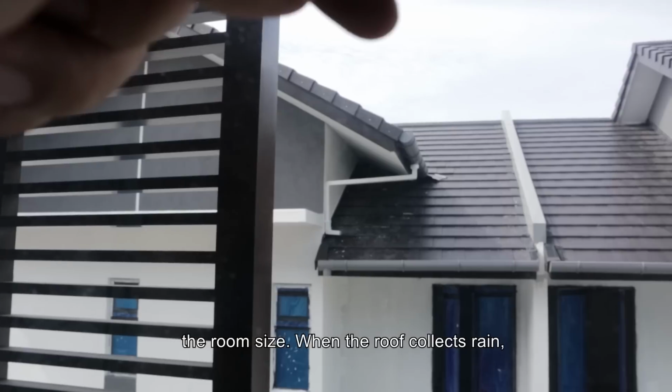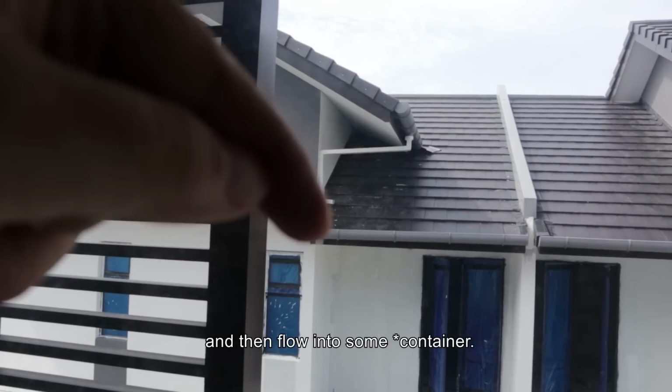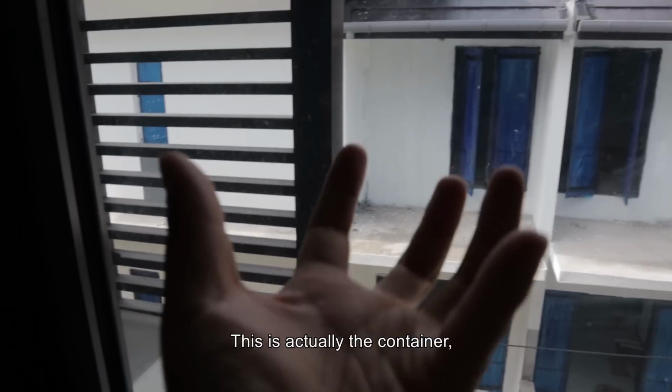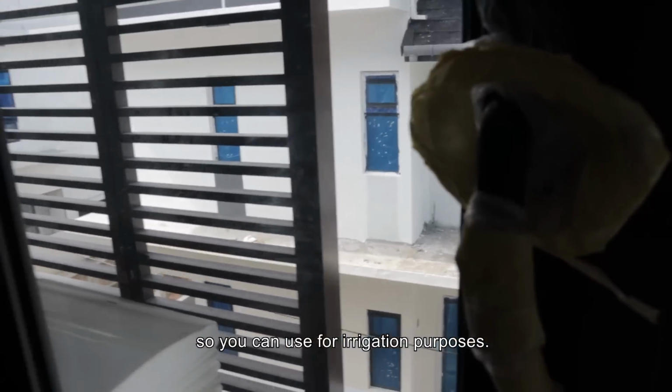When the roof collects rain, it channels via the gutter, and this needs to flow into something else. So this is the container to collect all the rainwater, so you can use it for irrigation purposes.